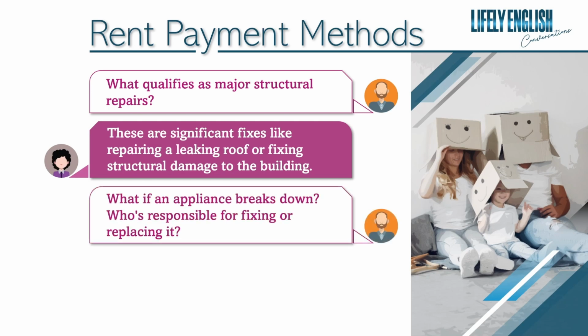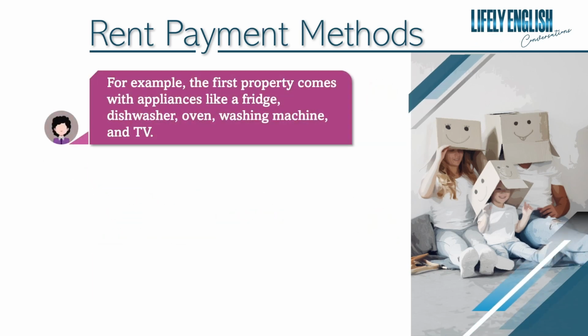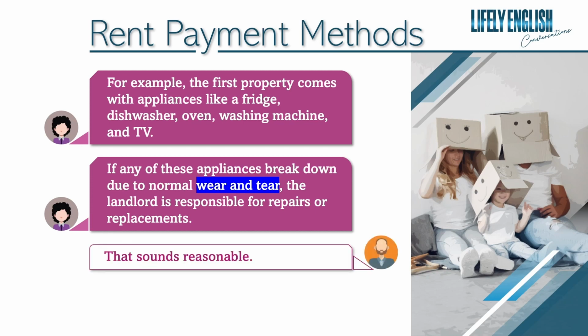What if an appliance breaks down? Who's responsible for fixing or replacing it? Well, it depends on what's included in the lease. For example, the first property comes with appliances like a fridge, dishwasher, oven, washing machine, and TV. If any of these appliances break down due to normal wear and tear, the landlord is responsible for repairs or replacements. That sounds reasonable.